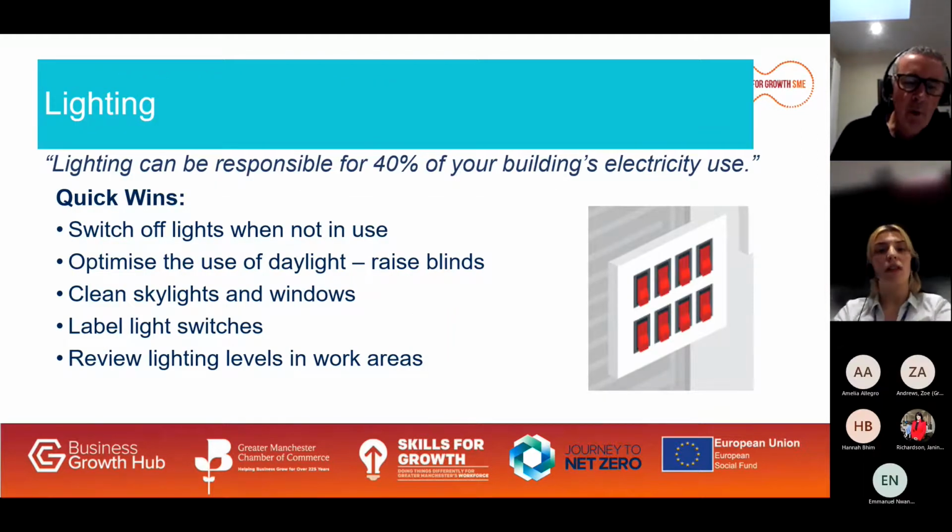Looking at lighting, quick wins, obviously. Switch lights off when they're not needed. Maximise the use of daylight. Make sure that skylights and windows are kept clean, and turn lights off in areas with good daylight. Label your light switches to make it easier to find the right switch, for example, in racking aisles in a warehouse. Ensure lighting levels are appropriate for the activity in that area. Non-critical areas such as corridors are often overlit.